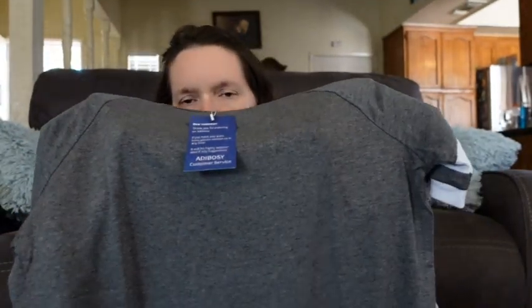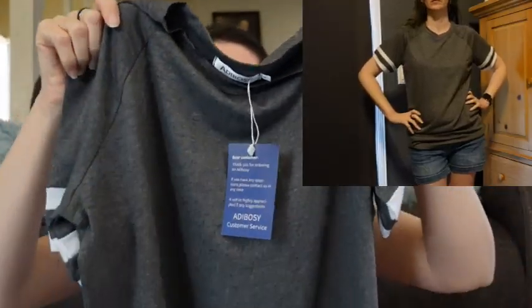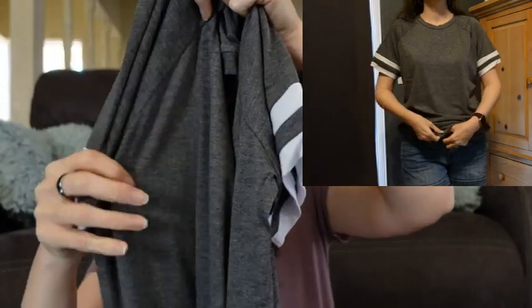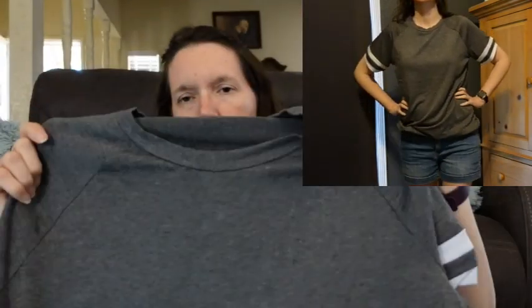So the next shirt I got is another gray t-shirt. They do have a whole bunch of other colors though. Some of them are super cute. It's got the striped sleeves. Kind of reminds me of baseball jersey style. Got crew neck. Super soft. It is a polyester cotton spandex blend, so very stretchy.